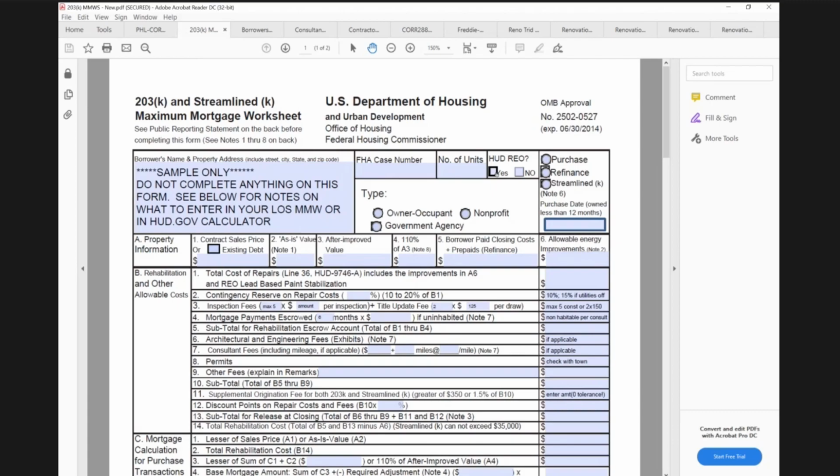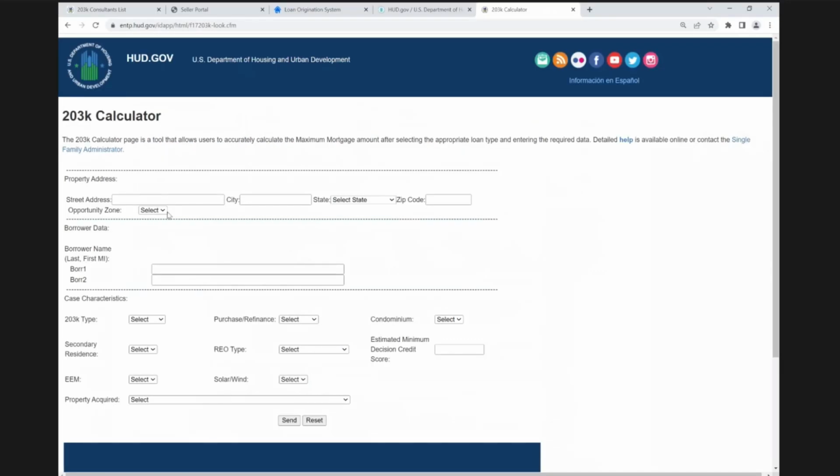HUD REO, yes or no. If it's any lead-based paint, it should be prior to 78. Make sure you have the details in the contract for that. So let's go back and do an actual example. You could actually put in the street and borrower's name if you want. Print this when you're done.